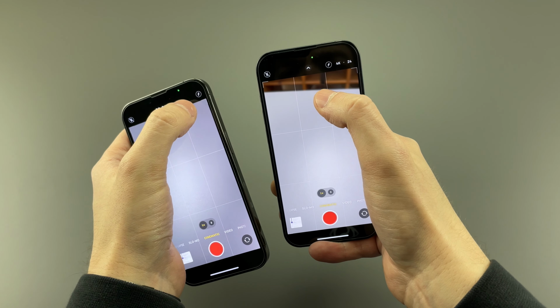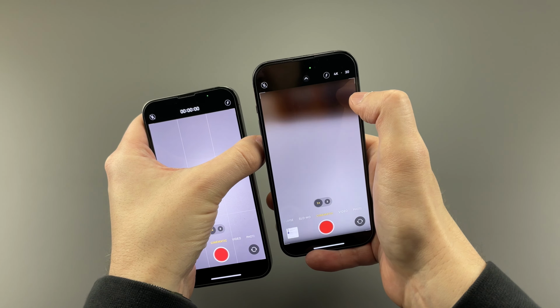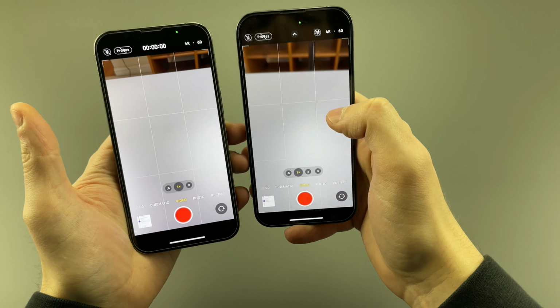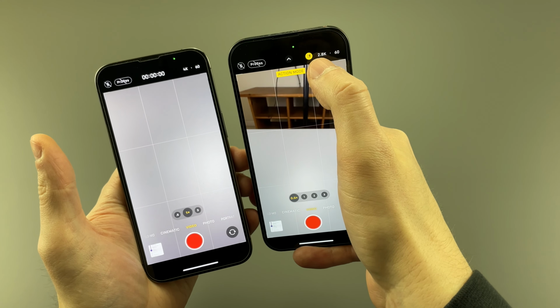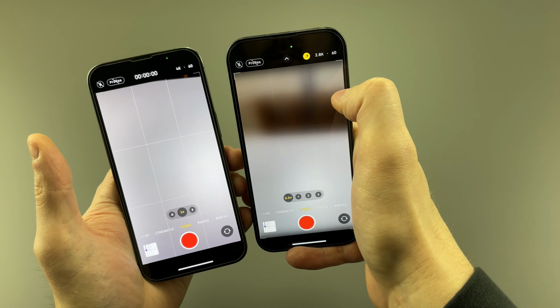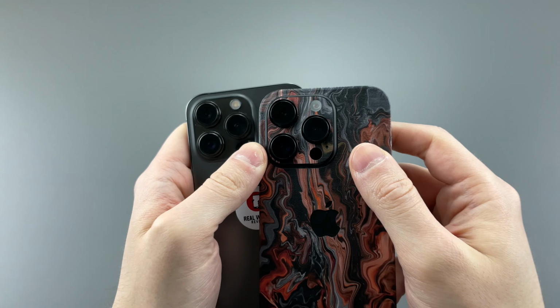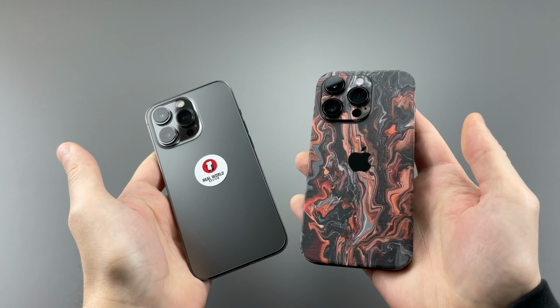They made cinematic mode actually work with 4K 24 or 30 frames per second capturing on the 14 Pro. You also get this action mode that only goes up to 2.8K at 60 frames per second, so think a bigger and better GoPro. And that's pretty much it. I mean, there's little stuff like the photonic engine and the camera flash being different, but come on.